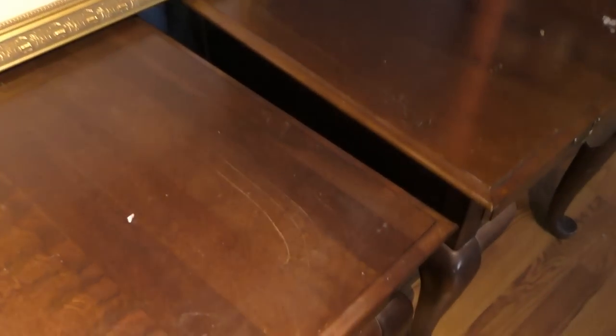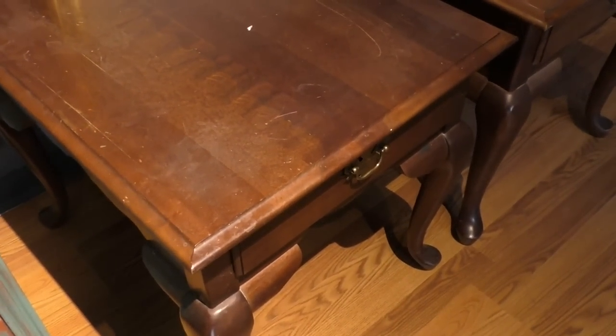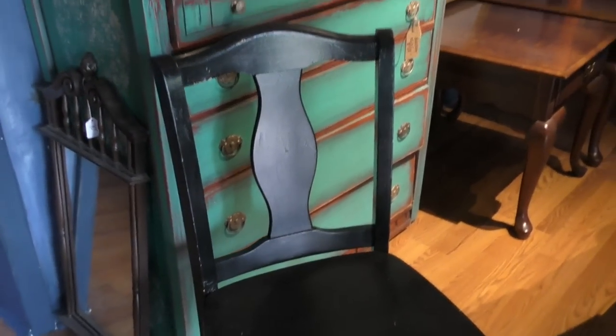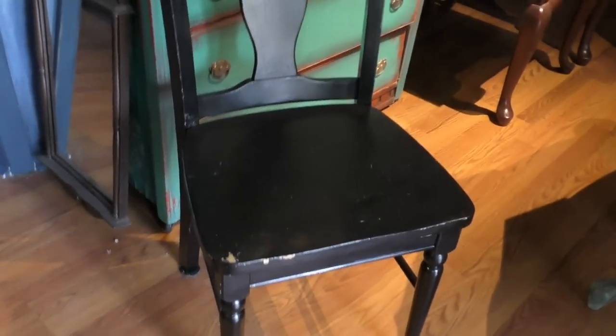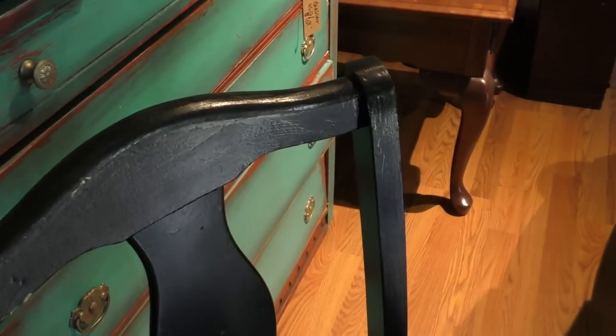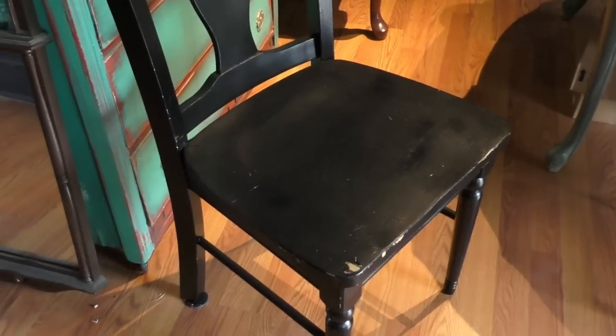And I got each of these stands, by the way, for $14.99 a piece. Matt is hauling in some other pieces that we found. This chair, I actually found a second one of it, and I got these chairs for $5.99 a piece. Somebody had already put a black paint on them, and I think that if I just dry brush a really pretty fun color over the top of that, it's kind of nice that somebody already did that.